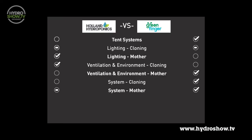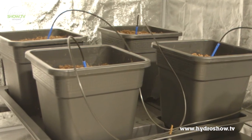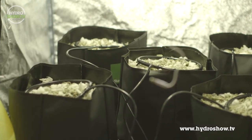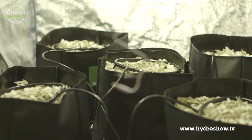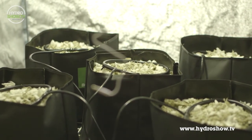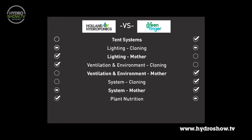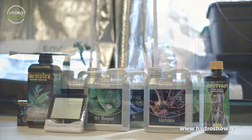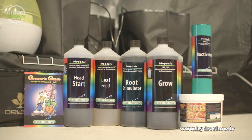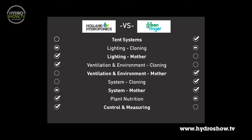Holland's chose a Wilmer system, which is very popular and has certainly served its time as a system that works in the hydroponics industry. Greenfinger's System 5 is definitely innovative and has an extra pot, and we did ask for a system that would take a variety of mother plants, meaning the extra pot gives Greenfinger the win in the mother system category. The plant nutrition category is very hard to call, with both shops offering a comprehensive range of nutrients. However, Holland's did give us a rooting hormone which Greenfinger neglected, meaning the nutrition category is narrowly won by Holland's.